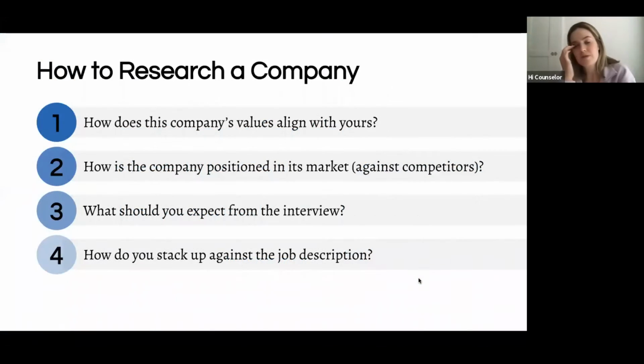So how to research a company. Spend 20 minutes maximum on this for your first call. Like, don't spend any longer than this. You're going to want to look up the company's values. If you're interviewing at Google, type in Google's values, Google's mission statement. Just a quick Google search on all these things.